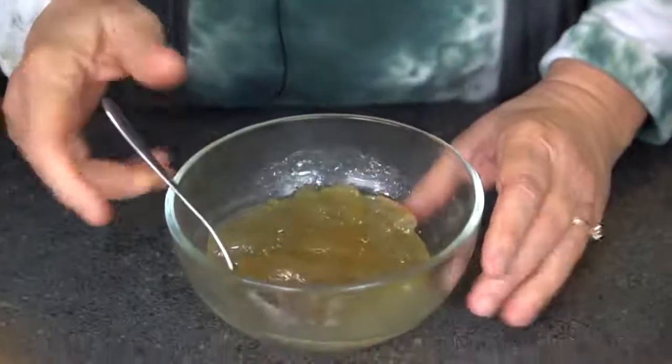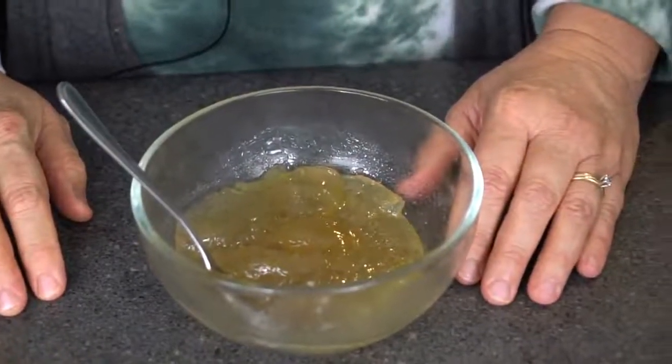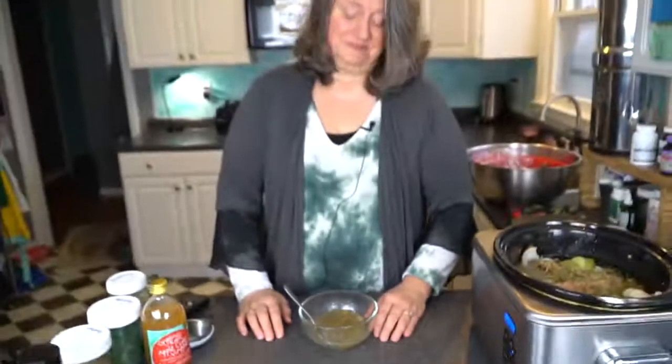That is going to make all kinds of goodness in a pot of soup. Just warm it up and sip it and enjoy. But simmer your veggies with it. I mean, you can put it in everything. You're warming up some rice, warm up leftovers.